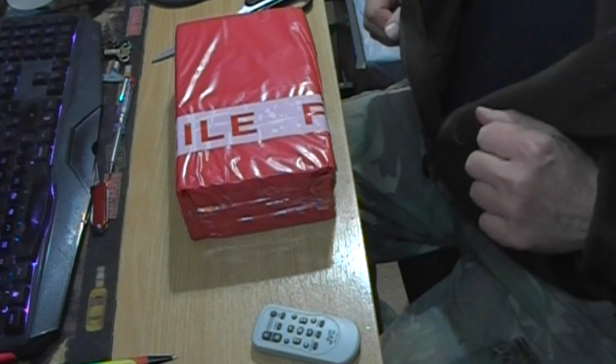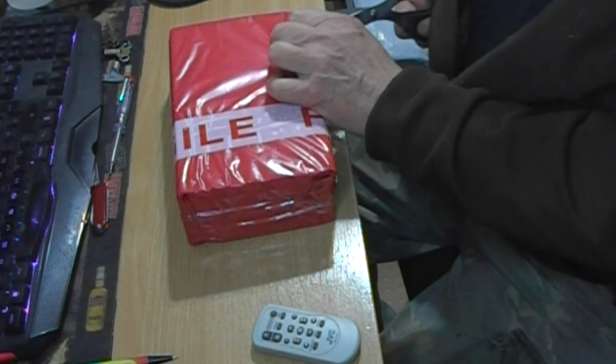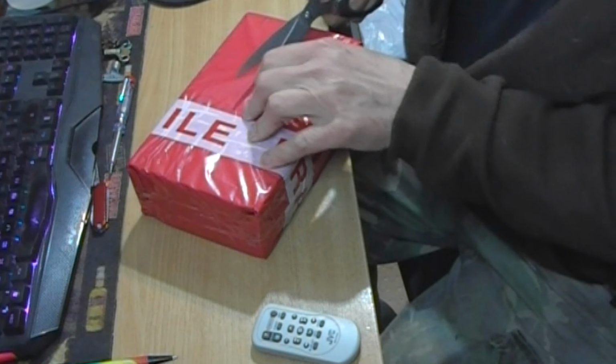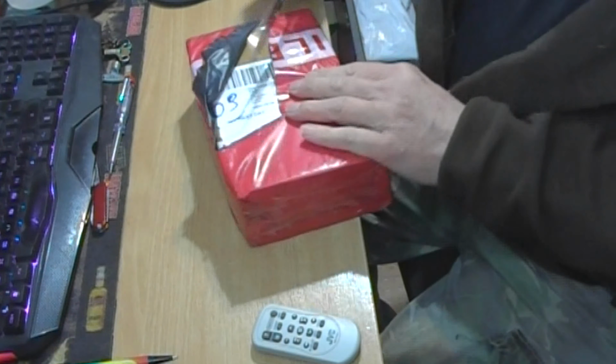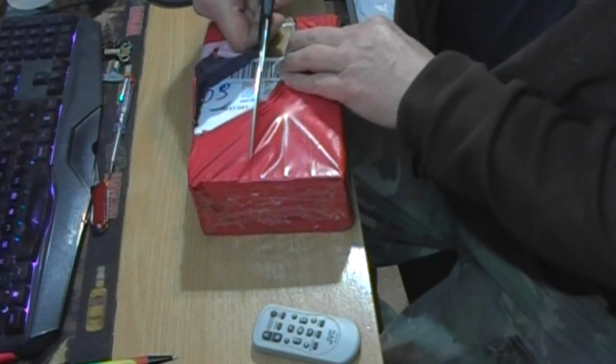Well, hopefully we're in shot. I've got the camera on one of those little mounts because I've had to plug it into the mains. The old batteries in it are not lasting very long now. Check that.